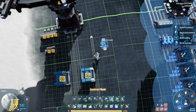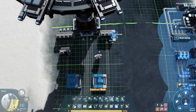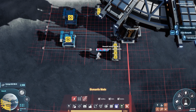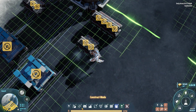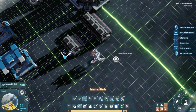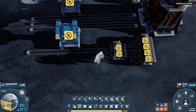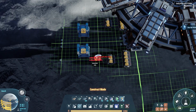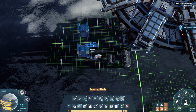And why not? Let's do it on this side as well. And I'm going to place one here, here, here, and here. And I'm going to trim this back. And yeah, something like that. Okay. Perfect. And so, of course, guys, we have to proliferate this. So I am going to place down these spray coaters. So I will do one here, here.